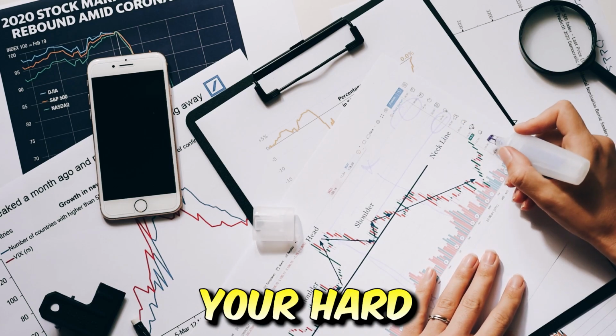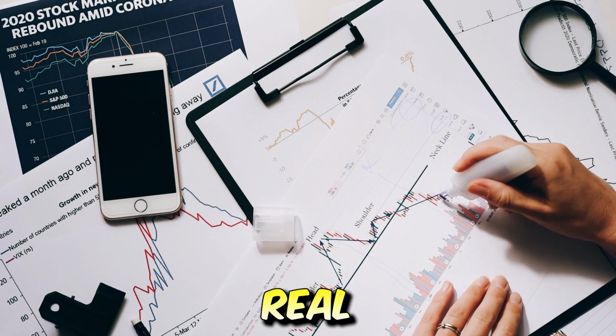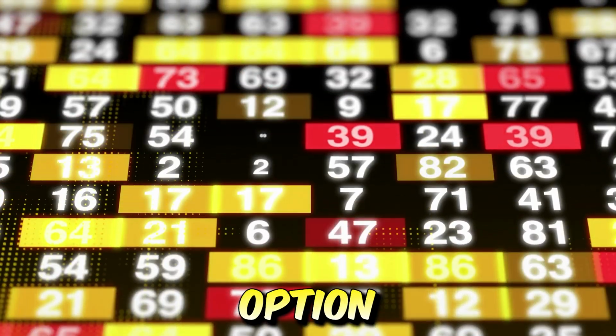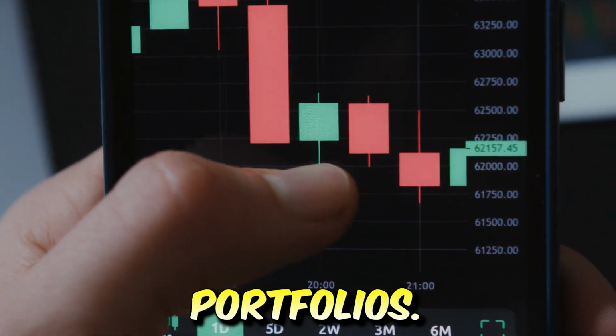When it comes to investing your hard-earned money, there's always a plethora of options to choose from, whether it's stocks, bonds, real estate, even cryptocurrency. There's a lot of different options and they all carry different risks versus reward. However, there's one option that often gets overlooked, but can provide stability and peace of mind throughout your portfolios.